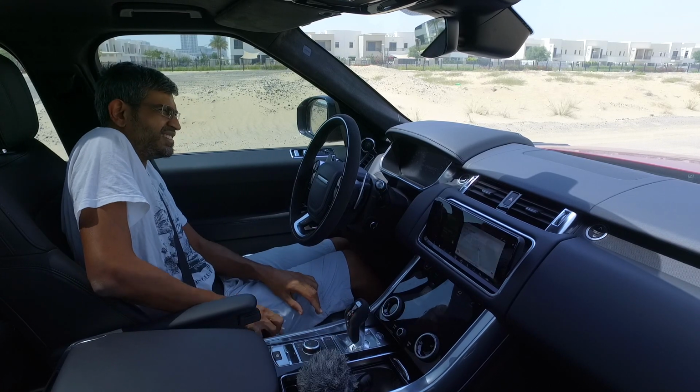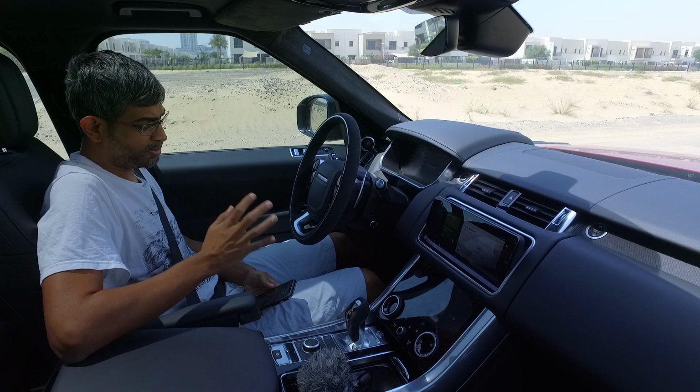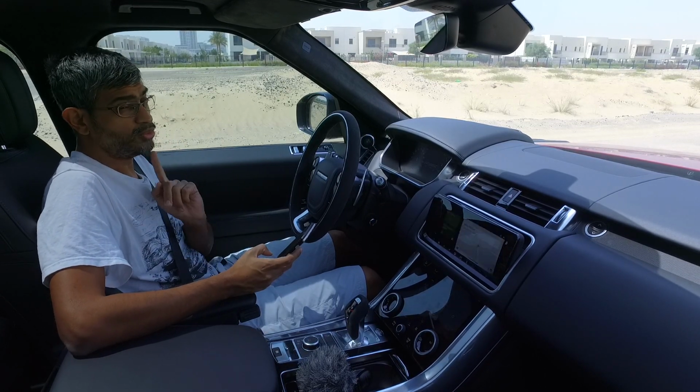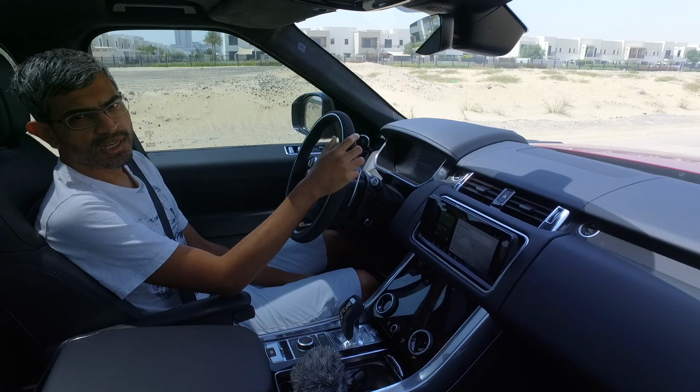But the air conditioning is excellent. It's 40 degrees outside. No problem at all. Cooled seats, excellent. The basics of the car are really, really good. What's the car like to drive?